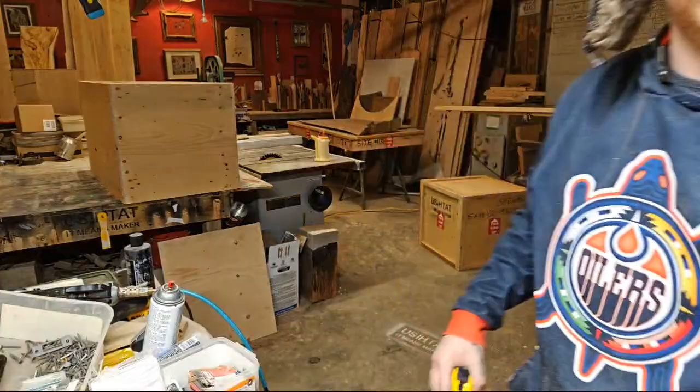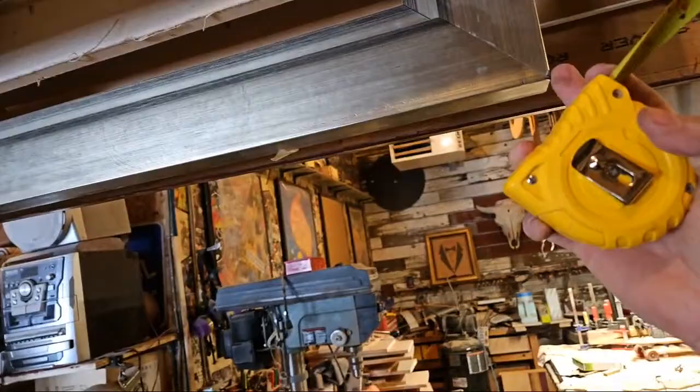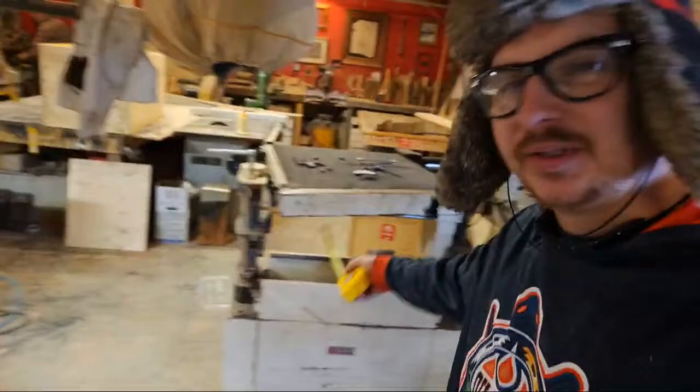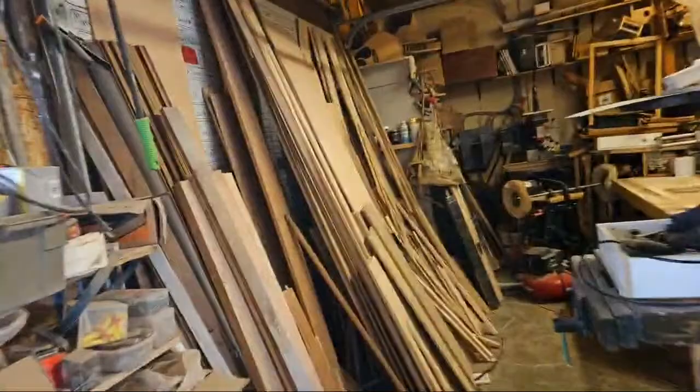Okay. Almost smacked my head on this. Clint always smacks his eyebrow on here. Well, right on top of my head. Or actually this one right here. Now it's an even bigger hazard because now there's nothing. This used to be over top this machine, but now this machine's moved over here, so it's gonna cause some issues. Okay.